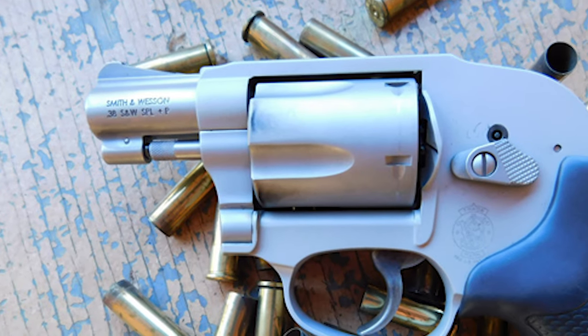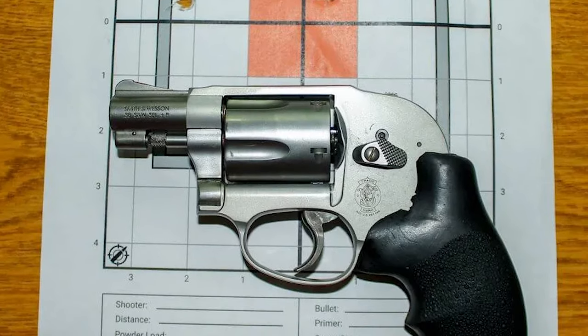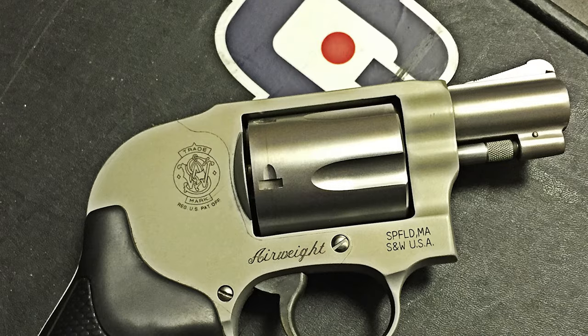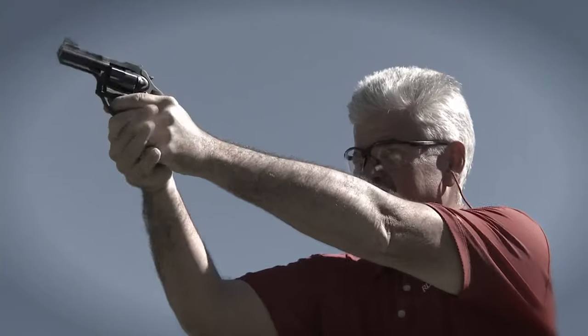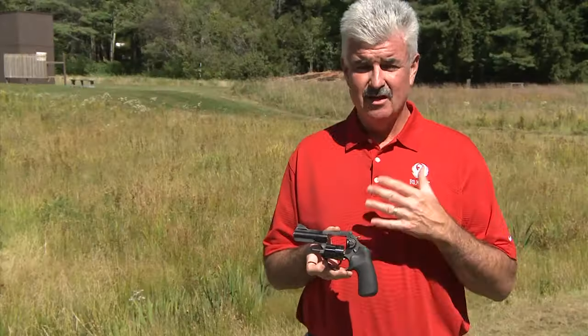This dual functionality is combined with a design that minimizes snagging, similar to the popular Model 642 and other double-action-only revolvers, offering a versatile and practical choice for concealed carry. And that concludes our roundup of the top compact revolvers for CCW in 2024.